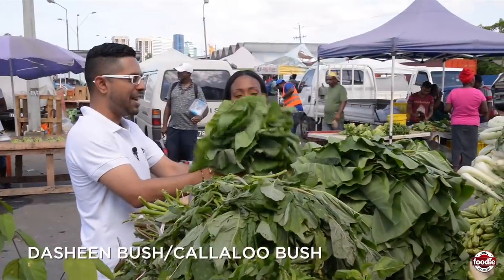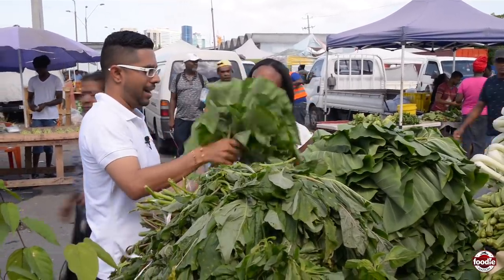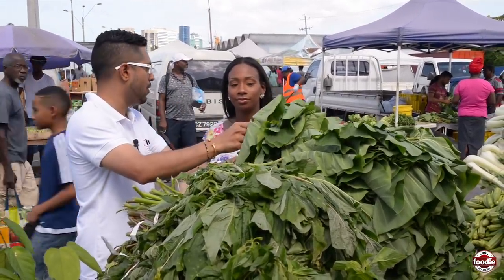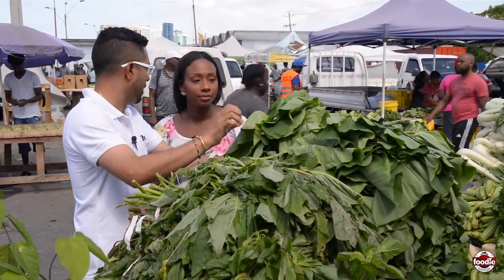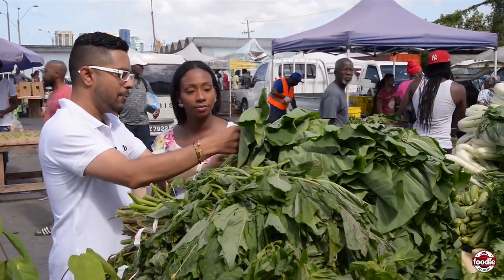Dasheen bush bhaji, girl. We did something with this the other day. We made kalaloo. And remember we were talking about when buying dasheen bush bhaji, you want to get the nice young leaves, the ones that tend to be rolled up, because they're nice and young. They cook very simply.